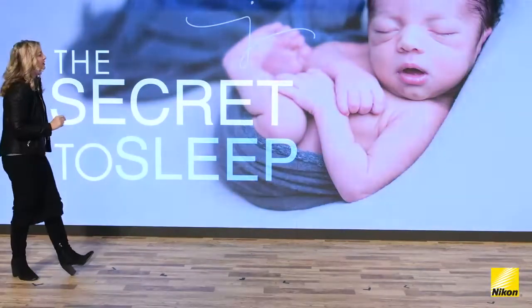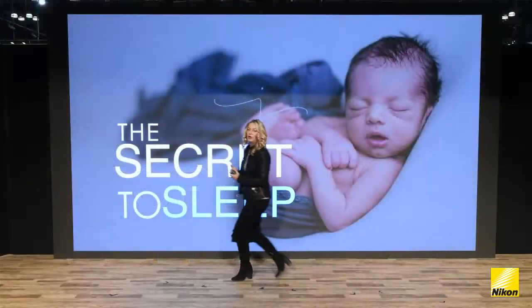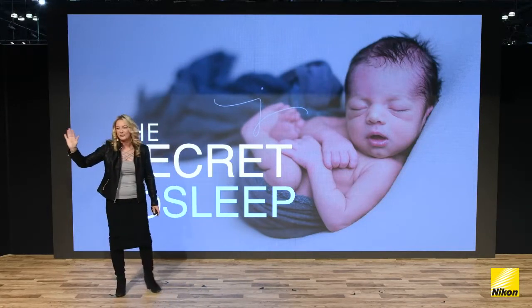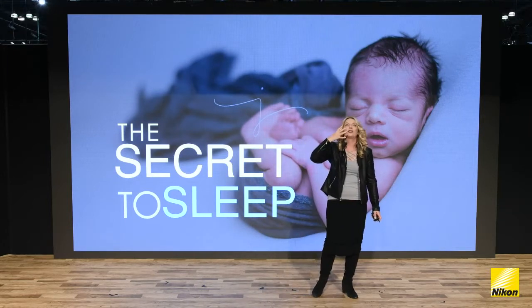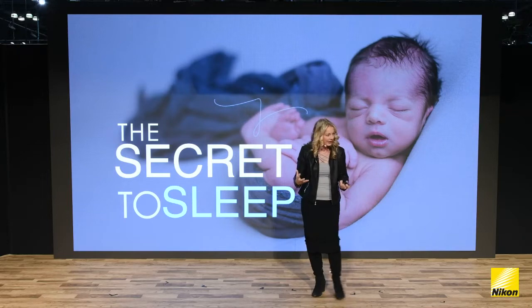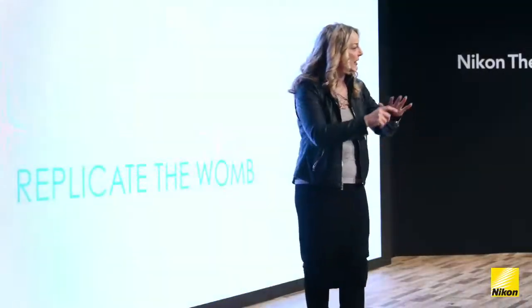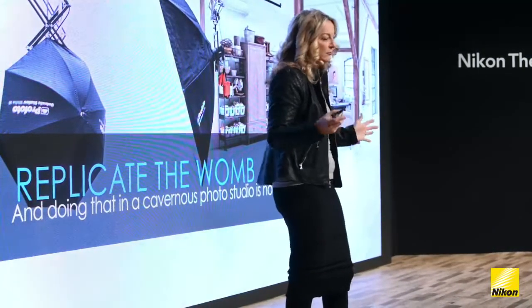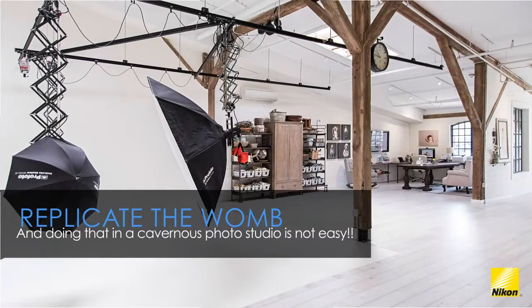Okay, let's look at the secret to sleep. How many of you had a newborn in your life, your own child, and did the walk around the kitchen island at 2 in the morning trying to get the kid to go back to sleep? Yeah, been there, done that, got that t-shirt multiple times, right? And you think it's never gonna end. You're in that phase of parental exhaustion and you just want the baby to go to sleep, right? Here's the secret. You have to replicate the womb. And doing that in a cavernous studio that's open and bright and downright cold compared to a newborn's mindset is a challenging aspect. I want to introduce you to something, the 5 secrets I call the 5 S's, okay? This is how to get any baby to sleep.